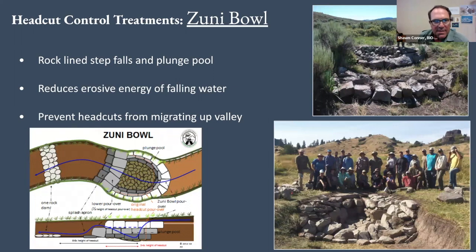But the Zuni Bowl is a step falls, and so again we're limiting the height of the falls. We're making a pool, and then it has to go over a lower pool pour over. And so it's a step falls with a plunge pool, which takes the energy out of it, but it also prevents the further migration up valley of this head cut. So head cut control again.